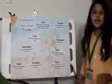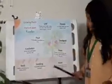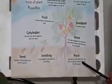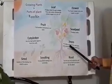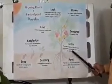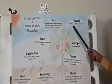Tree has 6 parts: root, stem, seed pod, flower, leaf, fruit. Root, spread out and hold the soil and search for food and water for the plant. Stem, produce support for the leaves and carries water and minerals for the plant. Seed pod, produce seeds. Flower, the flower makes fruit and seeds for plants.